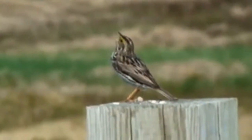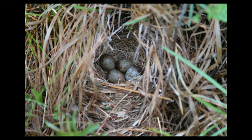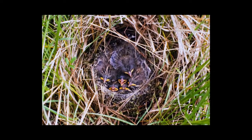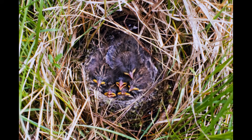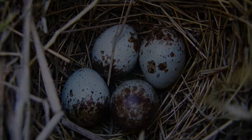Savannah sparrows like to live in grasslands, salt marshes, wetlands, pastures, and meadows. The birds hide their nests near the ground and prefer the native plants found along the San Diego River. The female builds the nest with an outer layer of coarse grasses for structural support and protection, and a tightly woven inner cup of finer grasses for comfort.